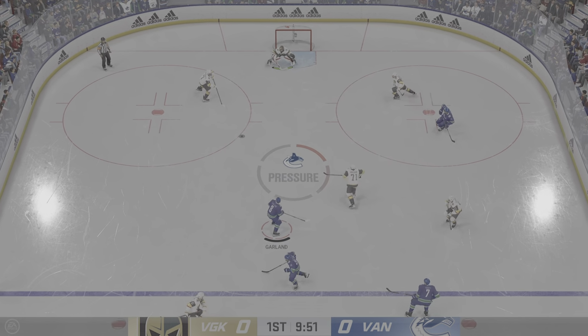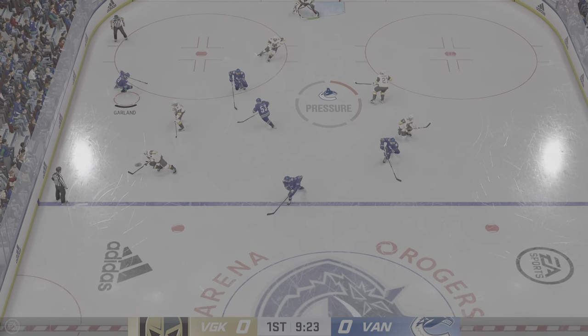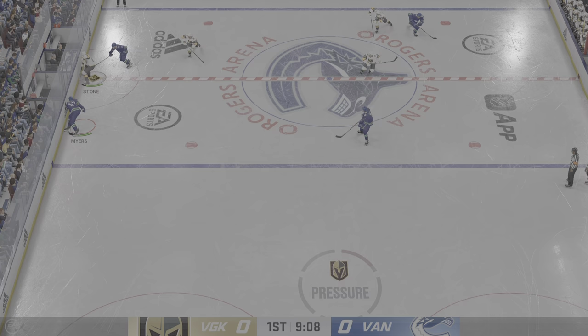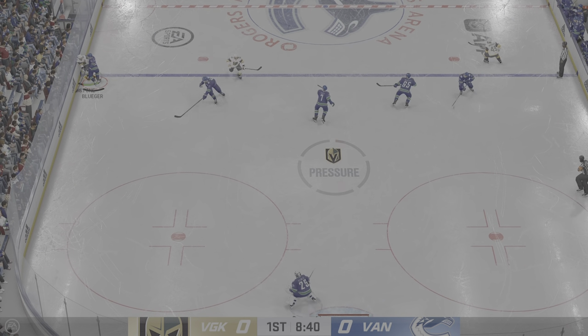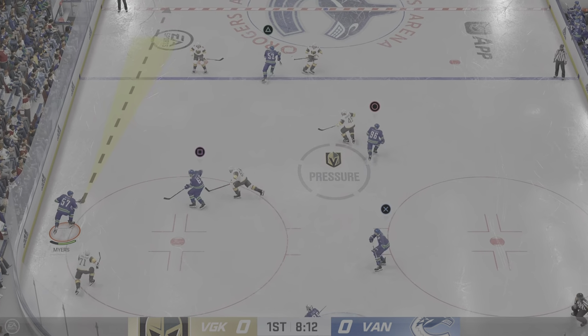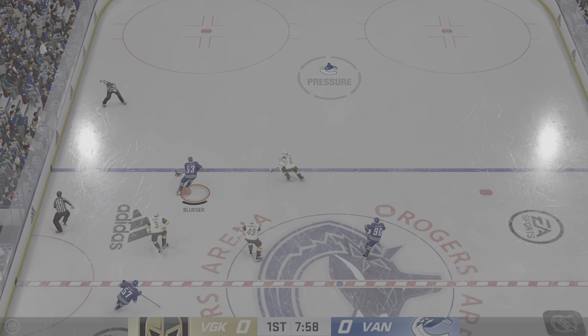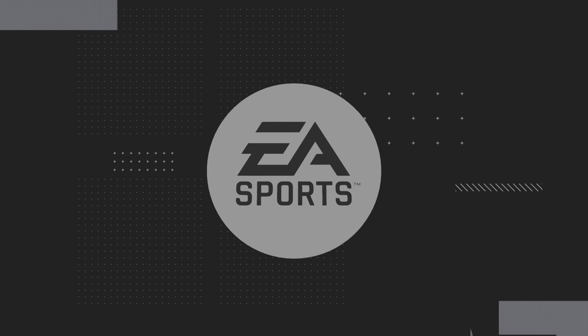Vegas has it near the wall. Wide pass across. Oh, Garland intercepts the pass. Then they took it back. Come on, Luger. Myers gets to the puck first. Skates really fast. Pass it to Luger. Oh, it's a 2-on-0. Score!